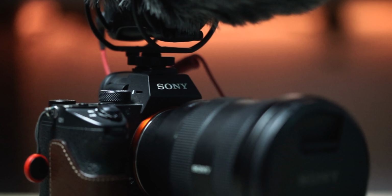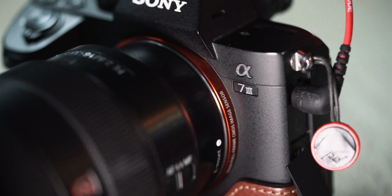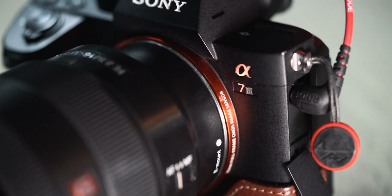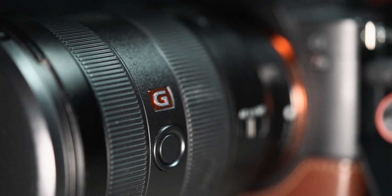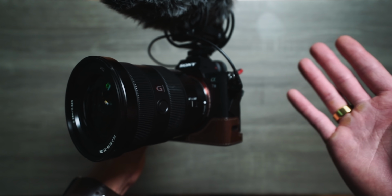As for the camera, I strongly believe the a7 III is a good middle ground. In other words, this camera just does really well for both photos and videos. Although it might not be the best at either of those, it is a good middle ground for those of you who want to do both.